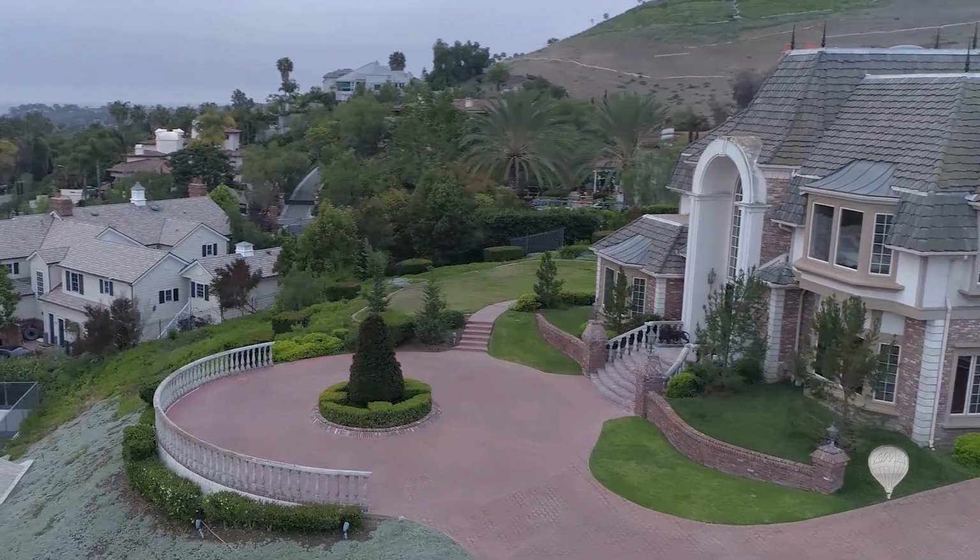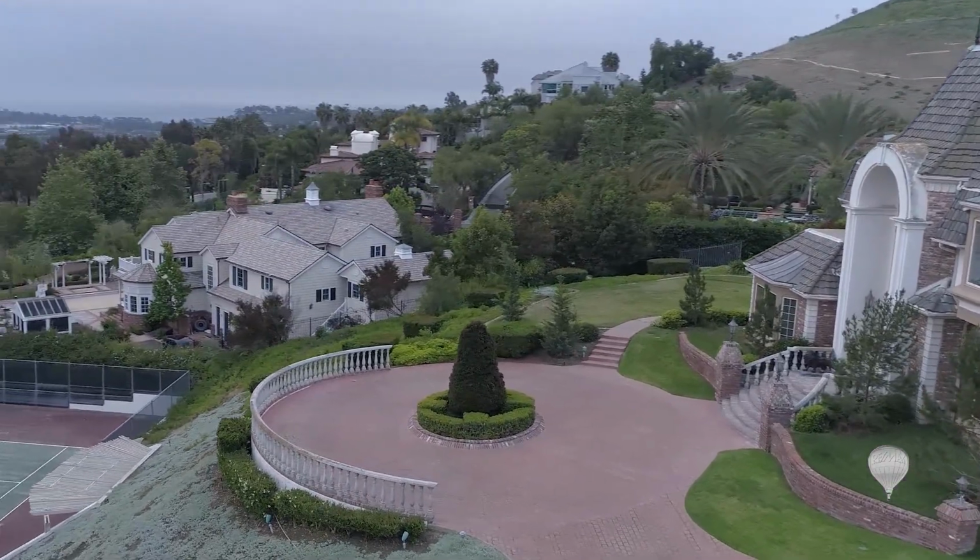Looking for a luxurious estate home with pretty much every amenity possible, nestled in the hillsides, looking at the ocean with a tennis court? Then welcome home to Pepper Tree Manor.